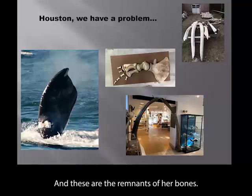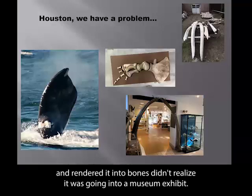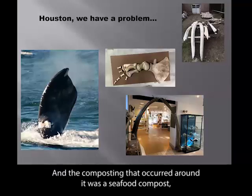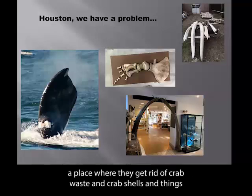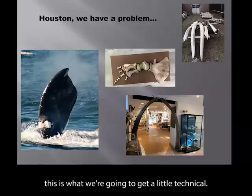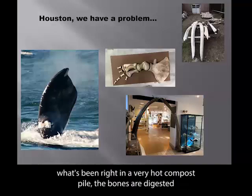These are the remnants of her bones. And unfortunately, the people who disposed of that whale and rendered it into bones didn't realize it was going into a museum exhibit. And the composting that occurred around it was very, very hot, a seafood compost, a place where they get rid of crab waste and crab shells and things like that. And the heat inside of composting, this is where we're going to get technical, is really important to how you preserve what's in it, right?